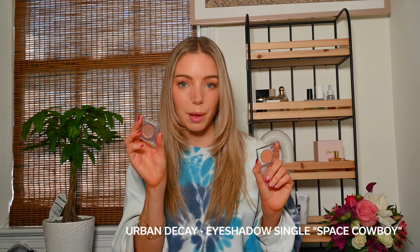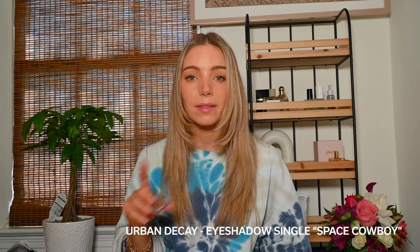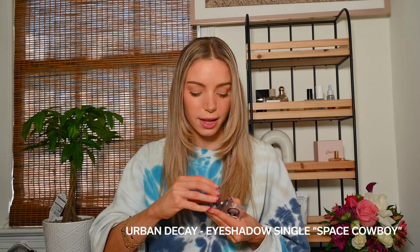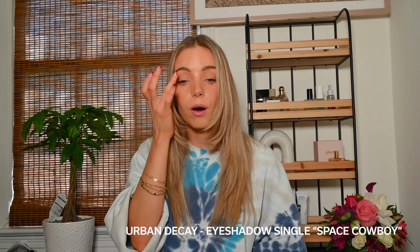If I want to go for a bit more of a pop, I will put on Space Cowboy. Now, she is hard to find. I looked for months, if not almost an entire year, at Sephora every single time I went in for Space Cowboy. Finally, I found it. Oh my God, I've never bought anything faster. It is the most beautiful. I can't stop using the word ethereal. It's just this extraterrestrial, amazing, shimmery color. It is incredible. And I just tap it all over my eyelids.